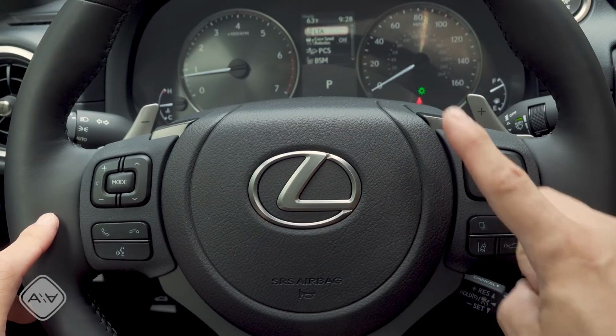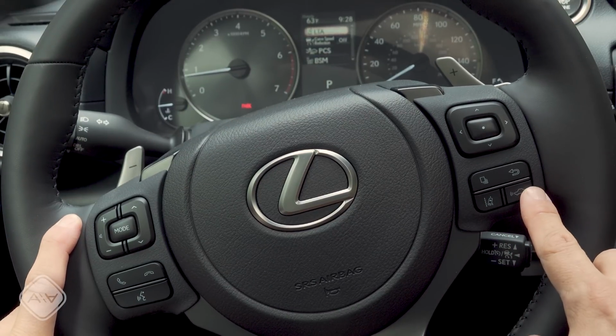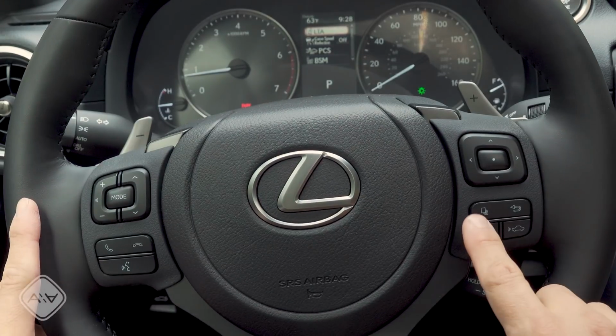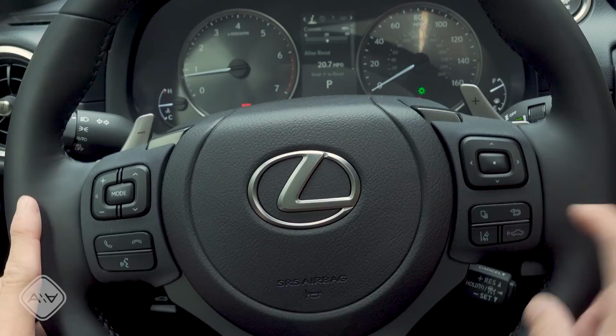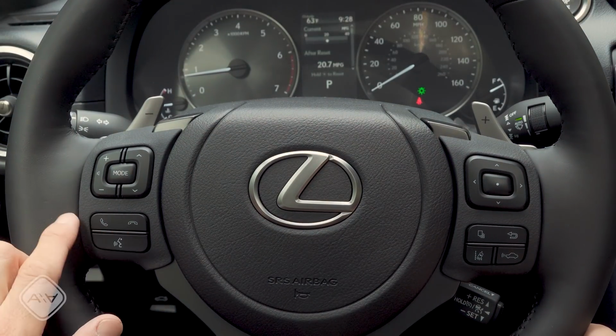This joystick arrangement controls that multifunction LCD, and then we find controls for the adaptive cruise control system right here. That's the distance button, and then the rest of the controls are on that stalk. Lane keeping there. There's a page change button also for that multifunction LCD and a back button. And then on this side, we find buttons for the infotainment system, as well as some dedicated phone buttons.